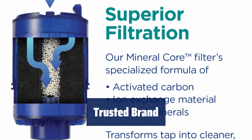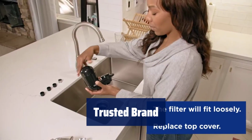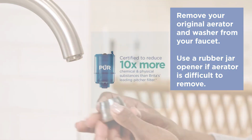PUR has been the #1 selling brand in faucet filtration for over 35 years, trusted for its rigorous water filtration standards and certifications. Keep your system clean with a damp sponge or soft cloth, avoiding damage from using harsh cleaners.